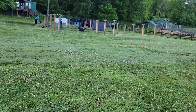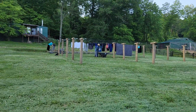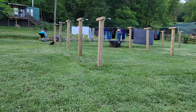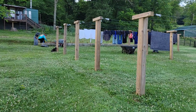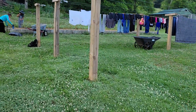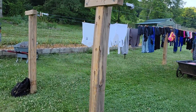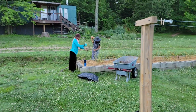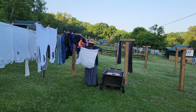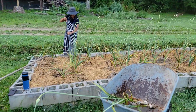Up here, these are our country clotheslines, little country clotheslines. I told you they were going to be harvesting garlic, and that's what they're doing. Mother Carol's out here doing laundry early. You got out early, didn't you? Yes, sir, five something. So they're out here harvesting garlic.